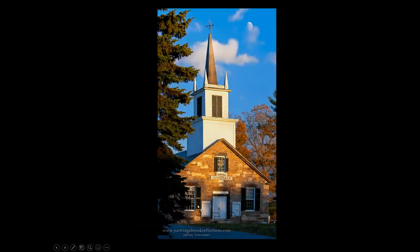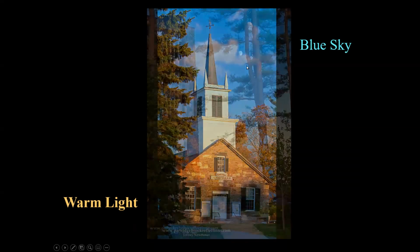You can see the same thing here. This is a picture of Chesterfield's Town Hall. Nice warm light on the Town Hall from the setting sun, but also nice deep blue sky. Got the moon here, which adds something to it as well. So that's the contrast of complementary colors between the yellows and oranges and the deep blues.